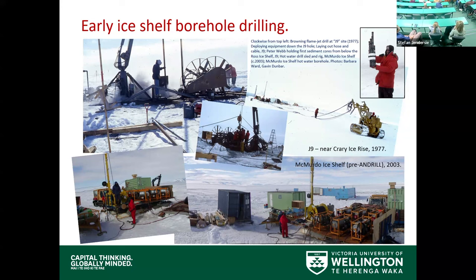Up in the top right corner, you can see Peter Webb holding the first ever surface cores taken from under the ice shelf. And that mud is the real gold. That's obviously what it's all about, what we're trying to get, those archives.